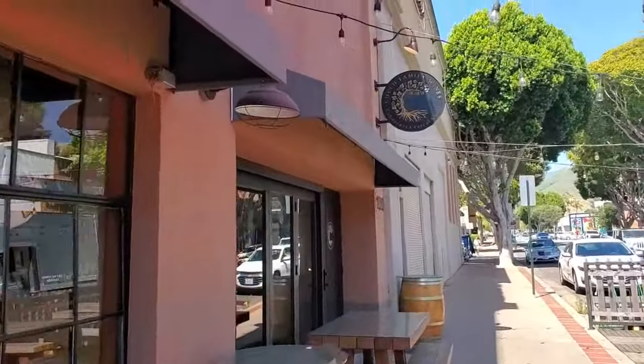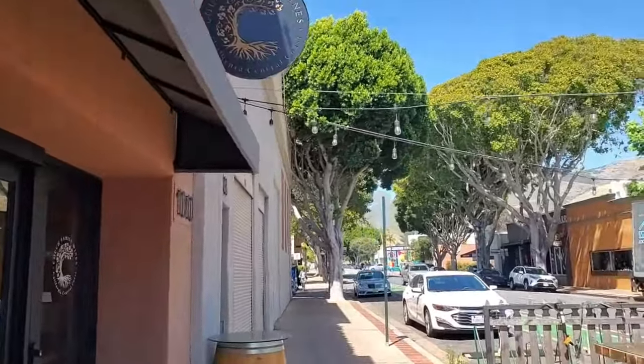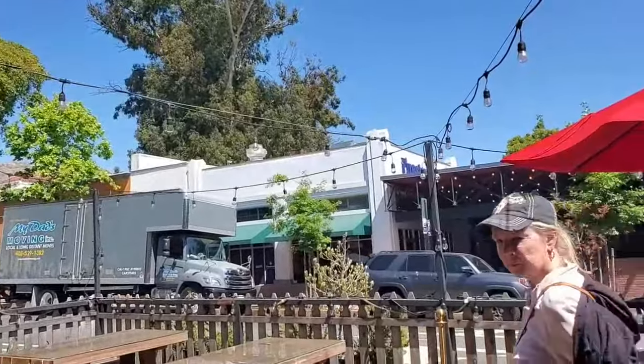And we got the Couch Family Wines. It's another little wine tasting joint. A lot of those around here.